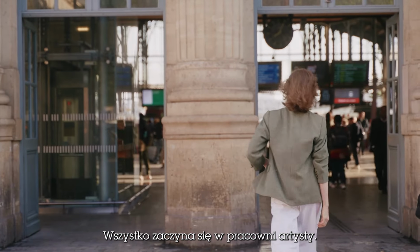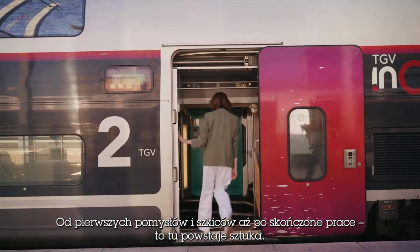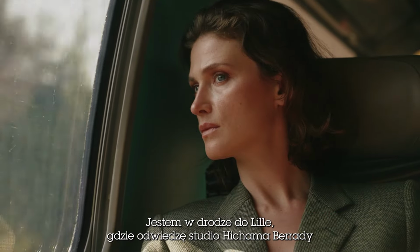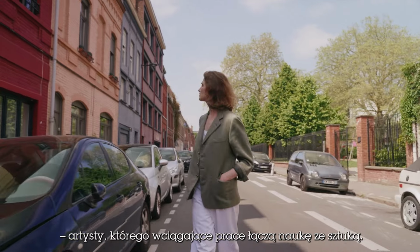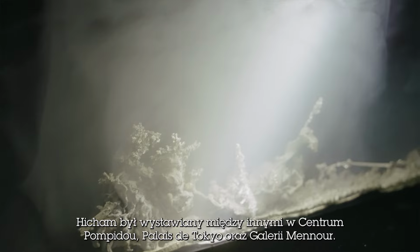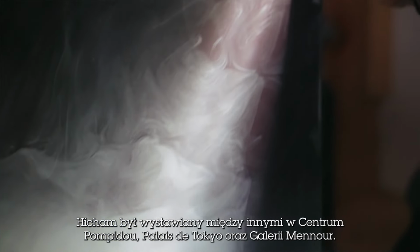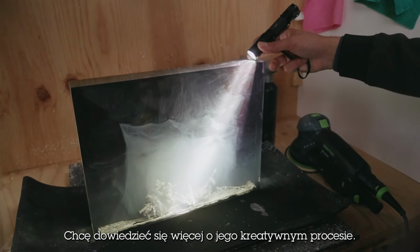It all starts in the artist studio. From initial ideas and sketches to finished works, this is where the art is made. I'm on my way to Lille to visit the studio of Hichama Berrady, an artist whose immersive pieces merge art with science. Hichama's works have been exhibited in Centre Pompidou, Palais de Tokyo and Menor Gallery, and I'm here to learn more about his creative process.